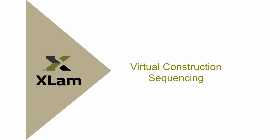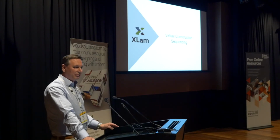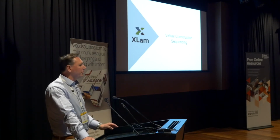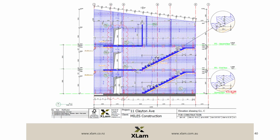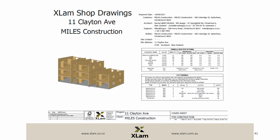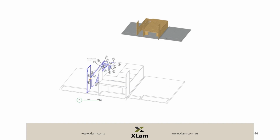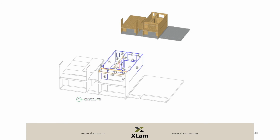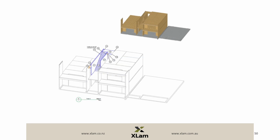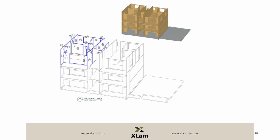One of the things that we already do in the industry, we don't need headsets for this, and we don't often use software like Revit, but we do virtual construction sequencing. So we take a plan, we look at the elevations and we model the building, and then we actually start to put together a construction sequence. And so here's a basic construction sequence that we put together on a typical project. And you're able to now sort of train the people that want to put the building together as to how they're actually going to construct it.